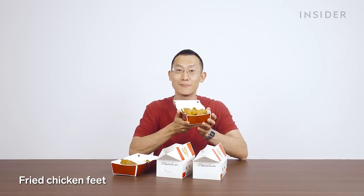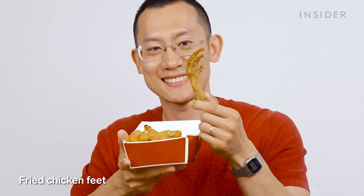You can also get fried chicken feet, but we've done one better and gotten the fried chicken feet and fragrant bones box. This is the chicken feet, obviously. There's also chicken neck. There's chicken wing tip, scapula meat. So all of the fiddly parts of the chicken in one convenient box for you to nibble on. These are all of our exclusive breakfast options.